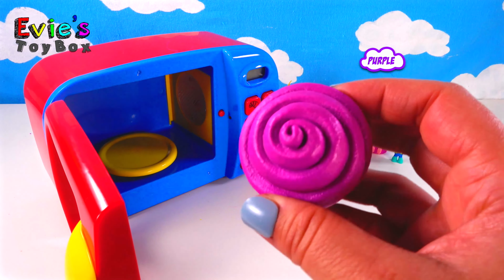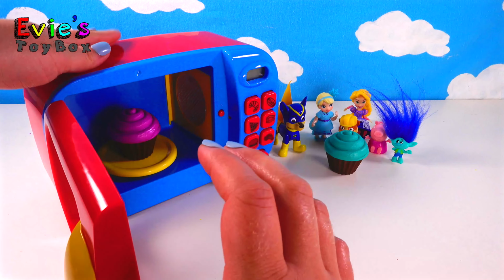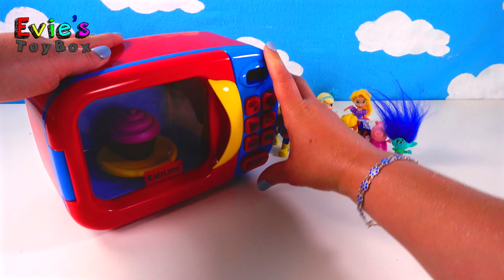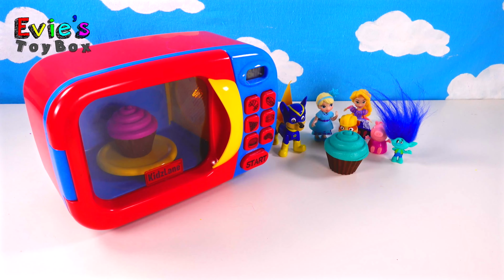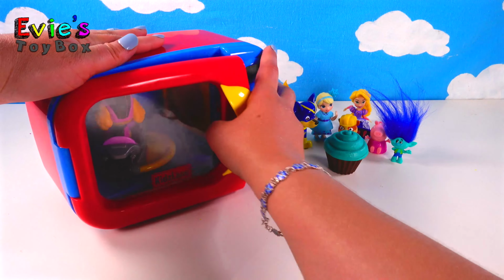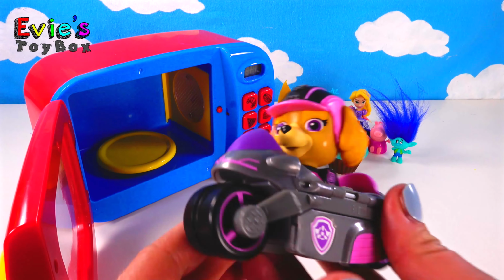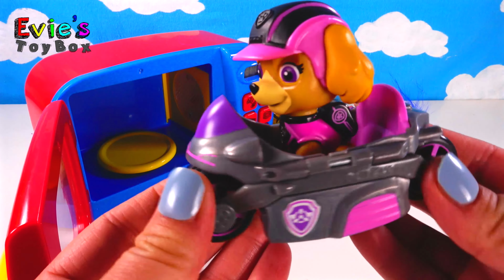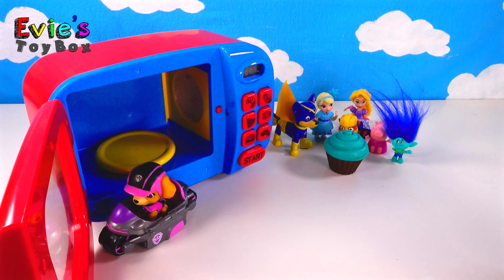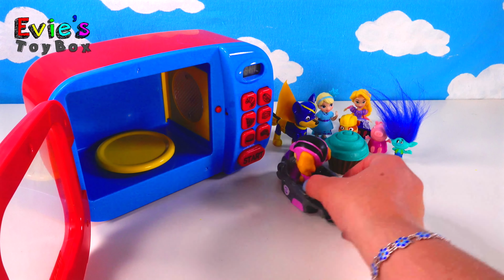Next we have our purple cupcake. Let's put it in our magic oven. Oh look, it's Skye in her mission uniform and her mission car. Let's watch her zoom. Oh, Skye, why don't you go drive by the others?